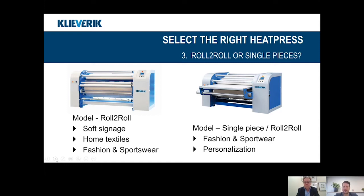Now, on the right side, you see the model with a table. This is our single piece flow line. On this model, it's possible to do single pieces or even roll to roll. So it's a sort of hybrid system, let's say. With this machine, you can do fashion, sportswear, or even personalizations like towels or pillows or mouse pads or all small kinds of things that you would like to transfer from the paper to your textile. So now, Johan, you will show us the GTC 101 3.5 meter, which is a roll-to-roll machine. Let's have a look at it.